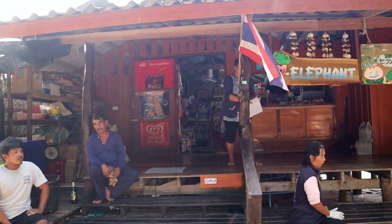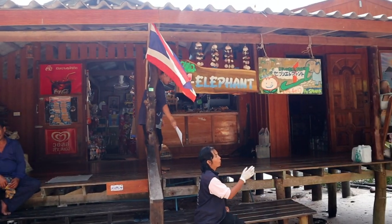Right here on Koh Phitak we have a 7-Eleven, which is pretty cute. We're probably gonna come get some stuff later here. Some beers, some chips, something like that.